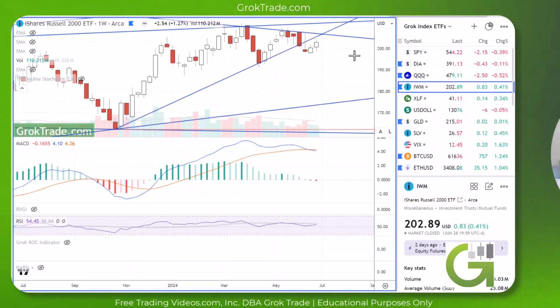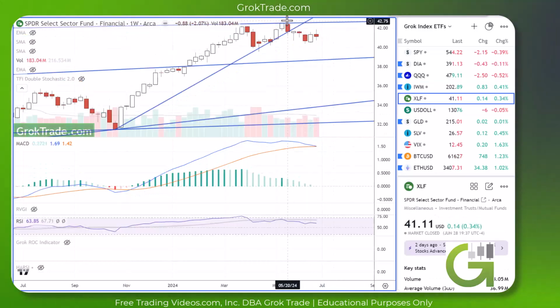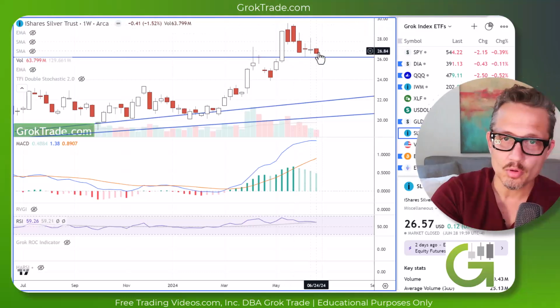The Russell 2000 already broke down, rallied back up, and this has got a ton of resistance here. MACD lines have already crossed over, heading down. Not good. The XLF, the banks, the financials, broke down already and is just floundering lower. Gold is floundering sideways, but this could be in a bull flag type formation. It could get bullish.